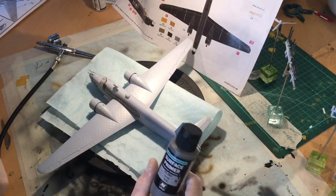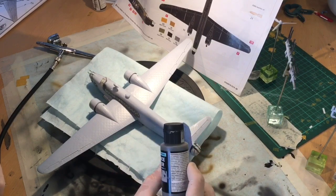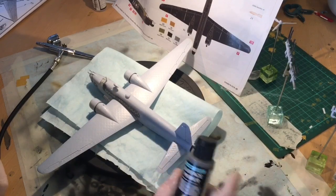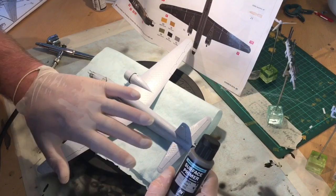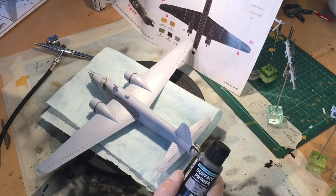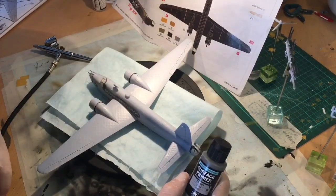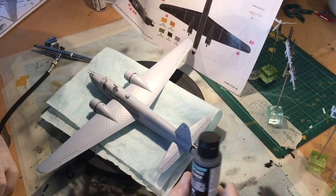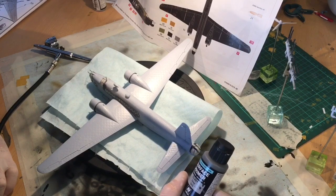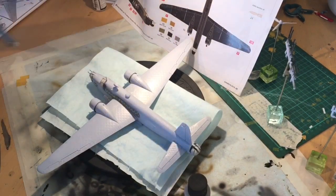I've used the grey primer, and I've actually mixed it with some of the RAL 7021 Panzer grey primer, and a little bit of thinner. This is a pre-mix I do. I don't like using the grey primer straight out of the bottle because I find it's too close to the colour of the plastic, and you can't really see where you've laid paint. So in a way, it's a primer and the beginning of a base coat colour to work off for pre-shading, etc. I'm going to start laying that down now.